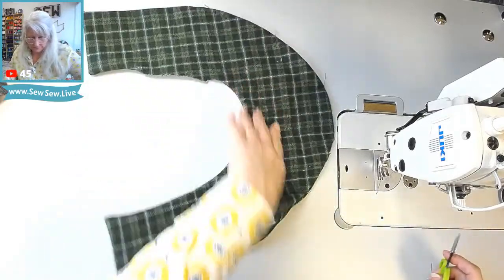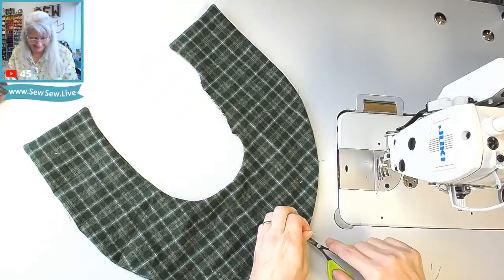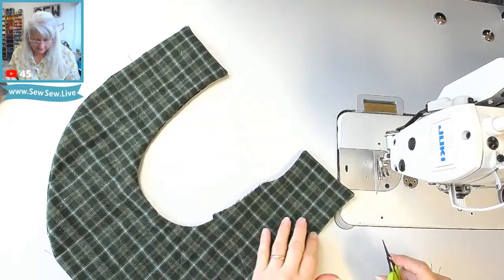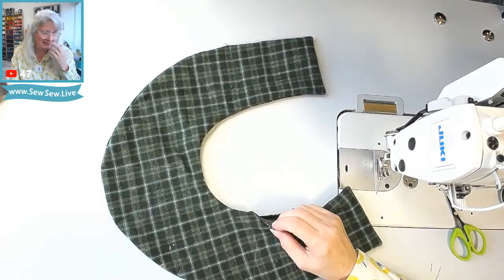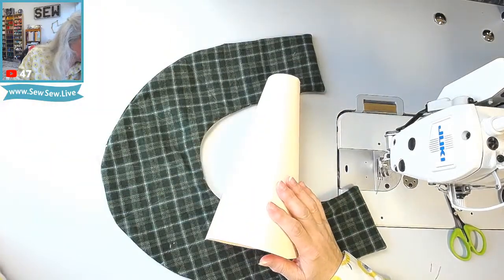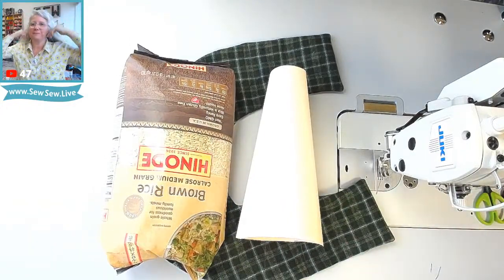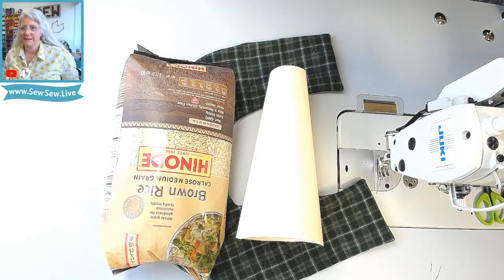Okay. And now we get to fill it. I made myself a funnel. I am so suspicious this is going to go well. Oh man. Okay.